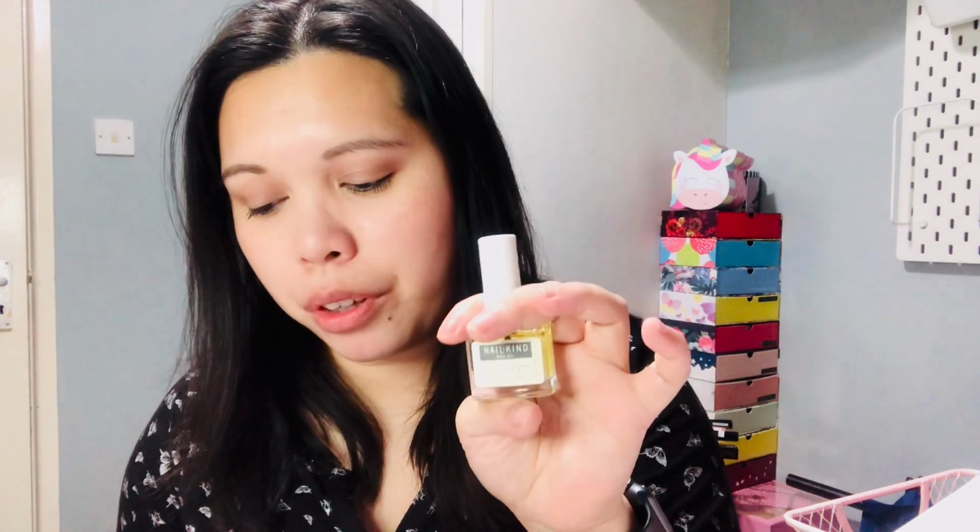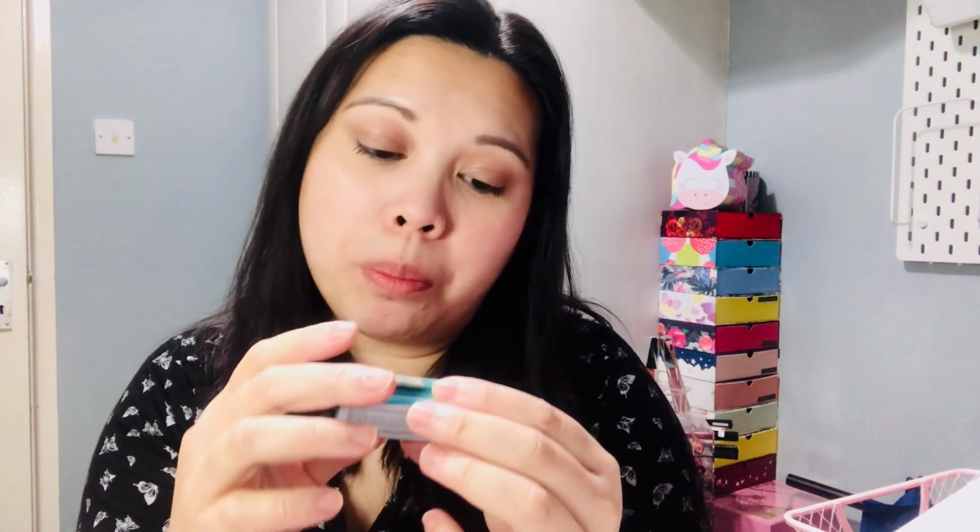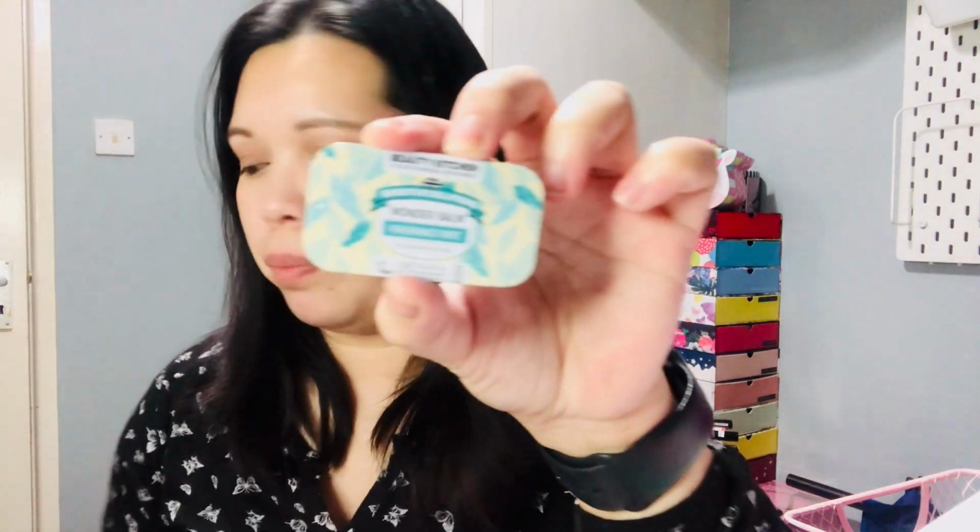Not forgetting the final OMG. It's affordable for all luxury. So yes, this is a full size too. And then we have in here from Beauty Kitchen, Sensitive Solution Wonder Balm Fragrance Free for lips and dry bits.